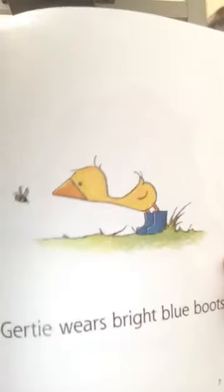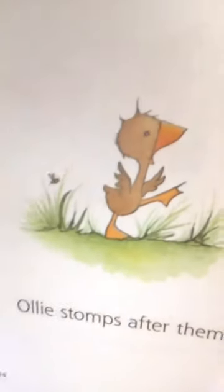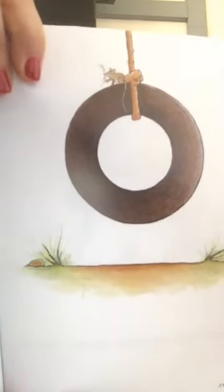Let's try with Ollie the Stomper. For example, do you notice anything on this page that you've never noticed before? And this one. And this one. And this one. And this one. Did you notice all those little animals?